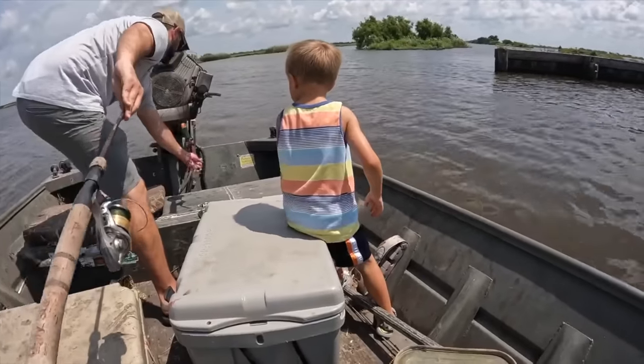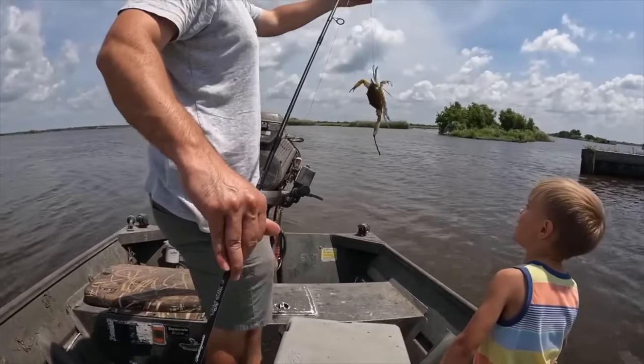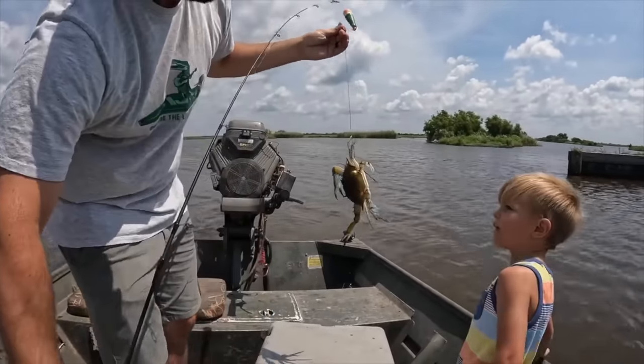Luke! You got him a nice crab, boy. Let's see your crab, Luke. He's all tangled up, too. Look at him. Where's his crab? Oh, he got a stick. My crab got a stick.